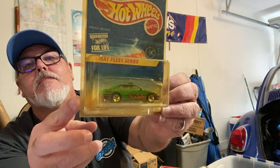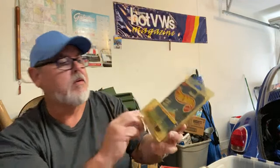This is a Heat Fleet series. I have no idea what kind of car. This is like a, I don't know, like a Subaru or something, I really have no idea. But this one is from 1996. It's just funky. I have no idea why I have it. Maybe because it was from 1996. I used to have a bunch of these too. I don't know where these all went to. It was a 1999 first edition.